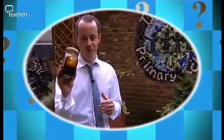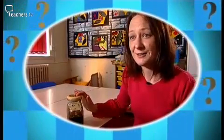It's just got it all in one jar, hasn't it? A lot of the children in the school have parents that smoke, and that would be very worrying for them. It's a wonder you don't drown.